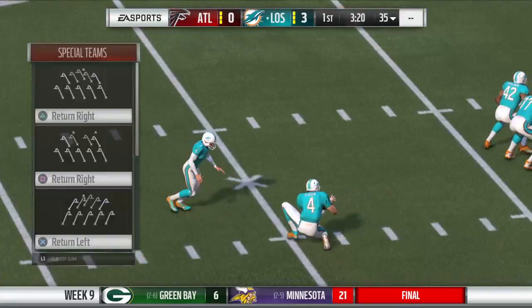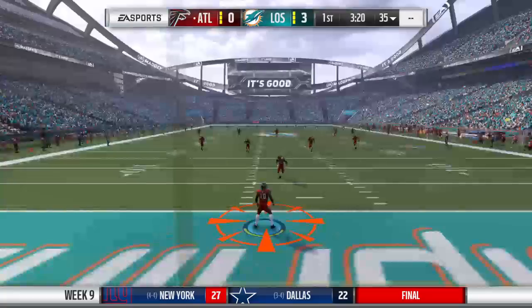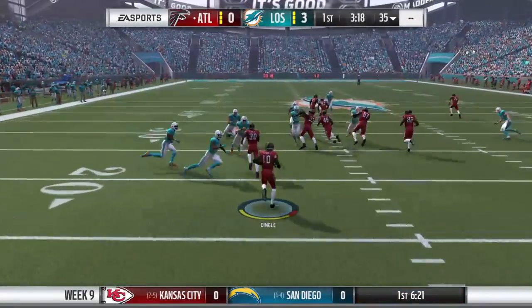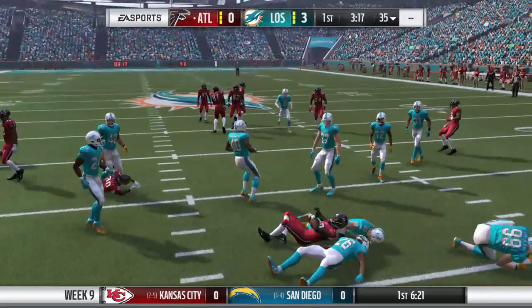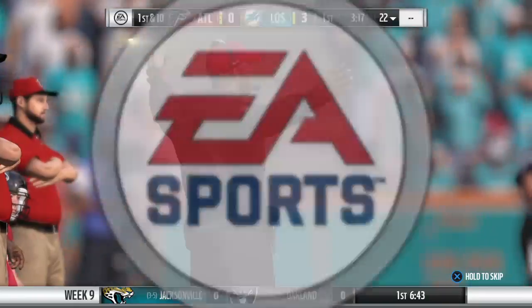So the opening drive for them here on their home turf results in a field goal. Now that's the way you want to get things started. Your stadium, your crowd, you've got the ball. Put points on the board first and let everyone start to celebrate. And he'll take this up past the 20 and down at the 22-yard line.